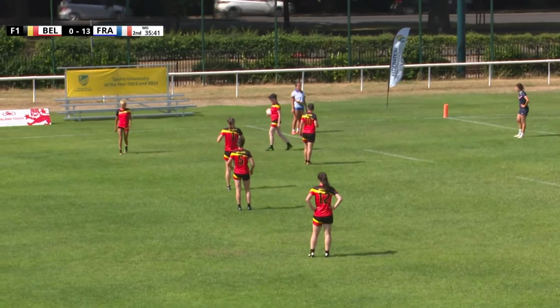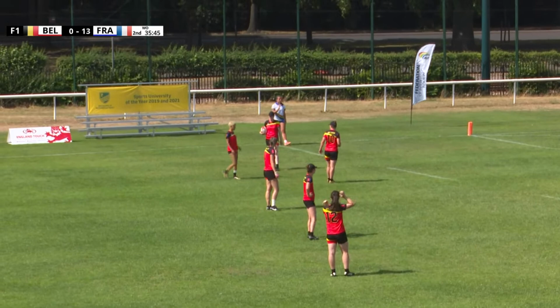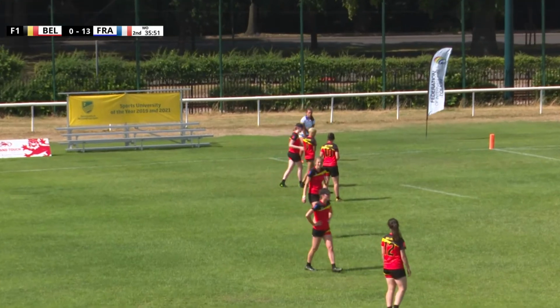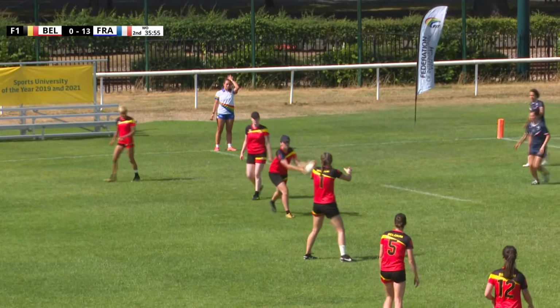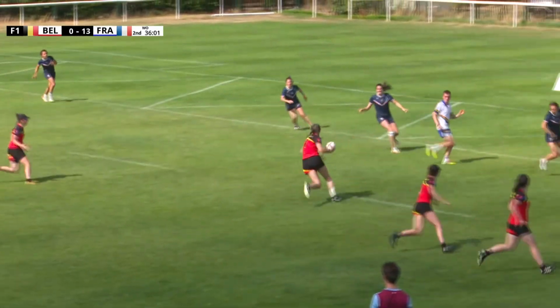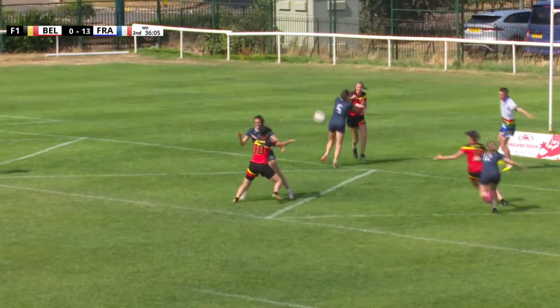And like we said, it kind of all comes undone when players drop off and new faces have to come in. But that's the nature of amateur sport, and that's the nature of some of these developing nations. They don't have the luxury that teams like England have in terms of their setup. But she's straight through. Let's see if they can lose a mirror.